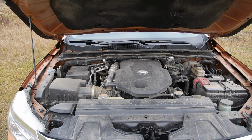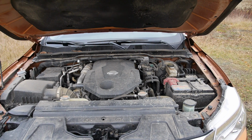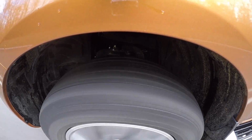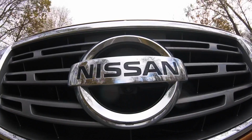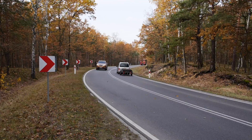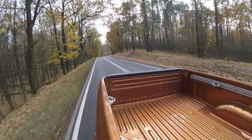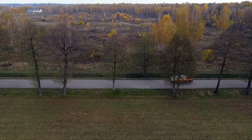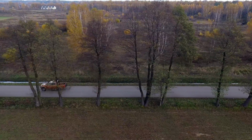New Navara has a Euro 6 diesel under the bonnet. This means using AdBlue. This test example is powered by a 190 horsepower 2.3 diesel with 450 Nm of torque. There is also a less powerful 160 horsepower version. Nissan claims the 190 horsepower variant will use about 6.4 liters per 100 kilometers combined, 7.5 in the city. I'm getting about 7.5 combined, 8.5 in the city, without load of course.